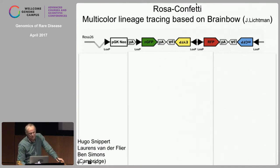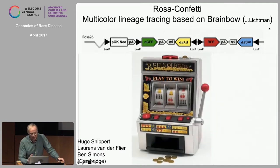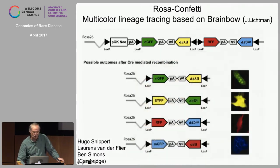We created a ROSA confetti locus rainbow cassette we obtained from Jeb Lichtman at Harvard. These are 2 inverted pairs of fluorescence proteins flanked by inverted LOX-P sites. When LOX-P sites point in the same direction, Cre will create a deletion, but when they point in opposite directions, Cre will just flip them around, back and forth. We gave it a roadblock sequence for transcription, a strong promoter, and we knocked it into a ubiquitously active locus in the mouse, ROSA 26. This mouse has no color, but when we activate Cre in any of its cells, that cell can randomly pick one of the 4 colors, and in the homozygous situation, it will pick one of 10 false colors. So this allows us actually to follow 10 stem cells independently because they're marked in different colors.